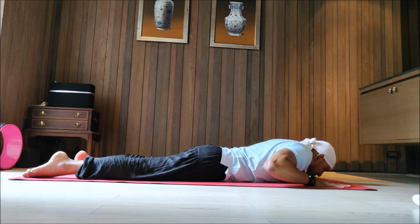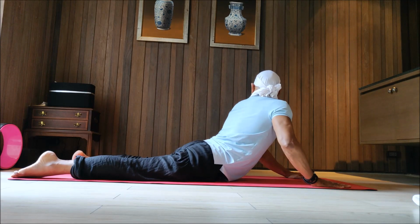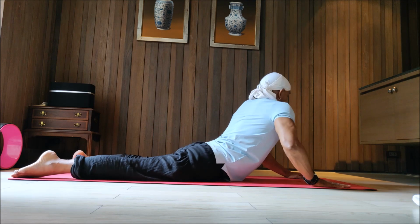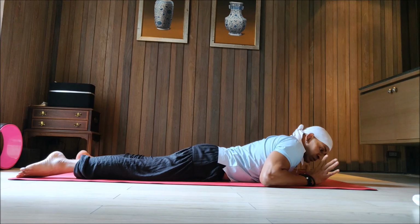Same way on the other side. Inhaling. Exhaling, turn left side, look from the left shoulder at your right heel. And down. Like this, you do 5. This is one round, 5 times.